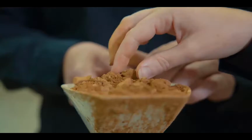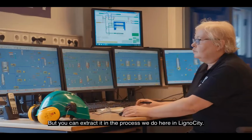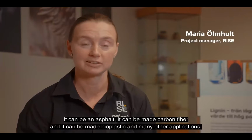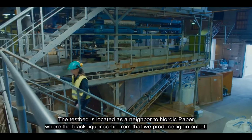Lignin in one sentence is the glue in wood, but you can extract it in the process we do here in Lignocity. And instead of burning it in the paper mill, we can create a higher value by upgrading the lignin into different products. It can be in asphalt, it can be made into carbon fiber, and it can be made into bioplastic and many other applications. The testbed is located as a neighbor to Nordic Paper, where the black liquor comes from that we produce lignin out of.